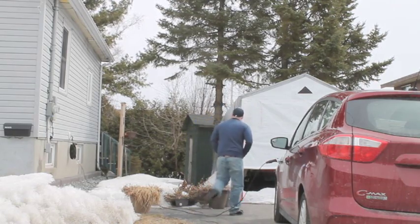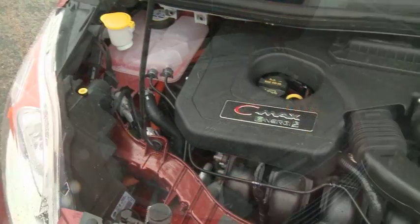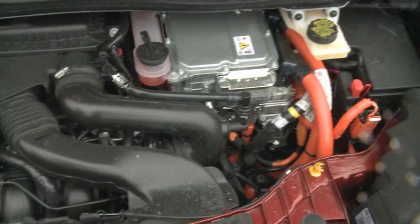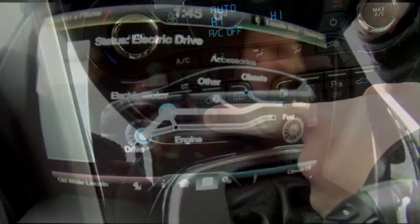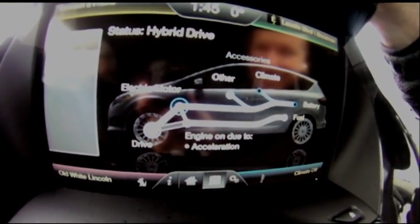How long does recharging take? Well, on a standard 120-volt outlet, charging time is 7 or 8 hours. Call it overnight. If you go with the extra cost 240-volt quick charger install, that drops to about 3 hours. If you like, you can even use this button to tell the C-Max to hold on to the EV driving charge until later, depending on where you're going and whether or not you'll be able to recharge when you get there.